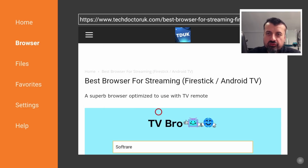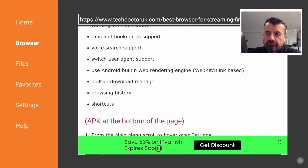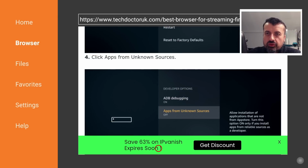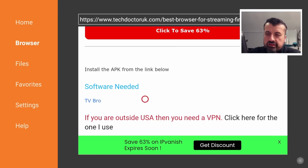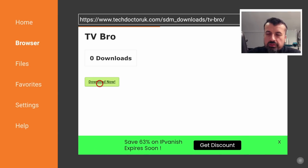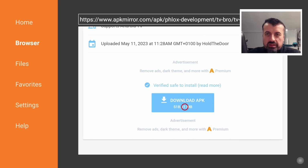So, the best browser for your Fire Sticks and your Android TVs, fully optimized, has all these great features. Keep scrolling down. We have the step-by-step instructions. And underneath all of that, we should have a single link to the latest version. This one here. If I now click on this, this should take me over to this page here. I can now click on download, and it should be just one last hop. I can now scroll down and click on this button here, and this will download the latest version onto your device.